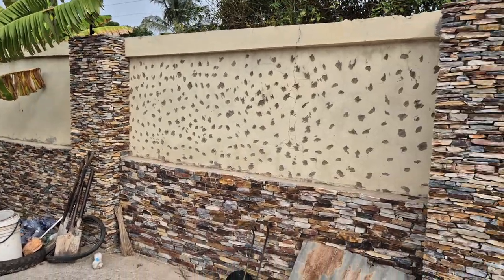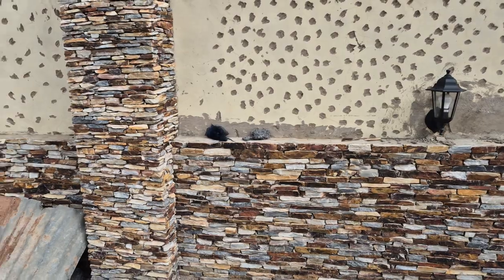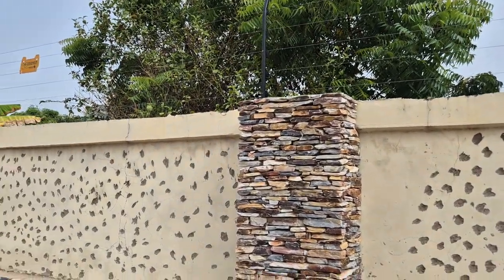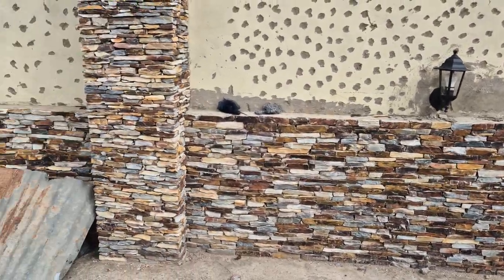As for here, I am the one who recommended that. I told her to do the boss inside and let her also do the pillars with the same stones, as you can see.